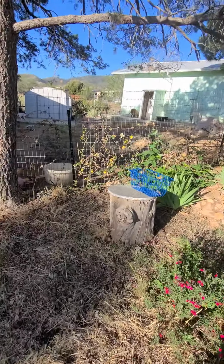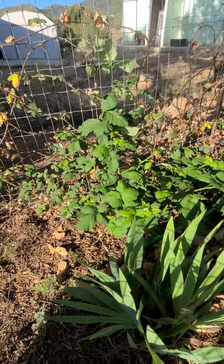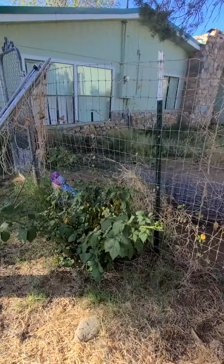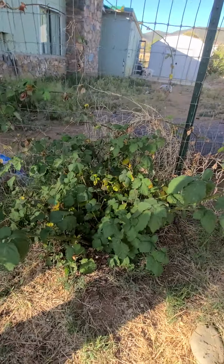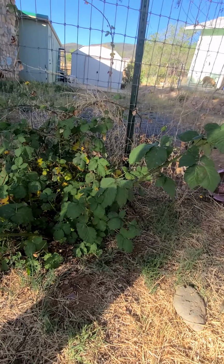And, oh, back here in the corner, take a peek. These are my blackberry bushes. I took cuttings from a wild blackberry patch near me, but they're doing pretty good right now.